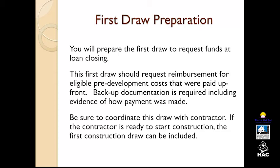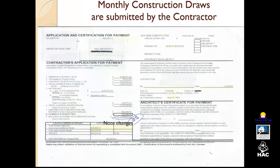So in preparing for the beginning of construction, you would then prepare your first draw to request funds at closing. And as I mentioned, this can be used to reimburse for any pre-development costs that were paid up front. Anything that you are requesting to be funded through that first draw, you do need to require all backup documentation to show that it's an eligible expense, as well as you need to show evidence of how payment was made so that you are eligible for reimbursement of those costs.